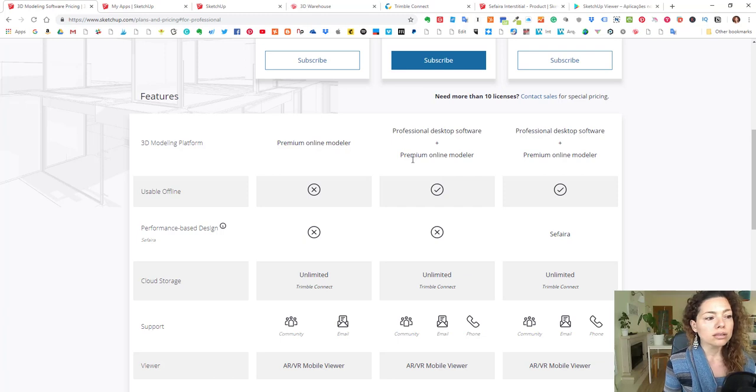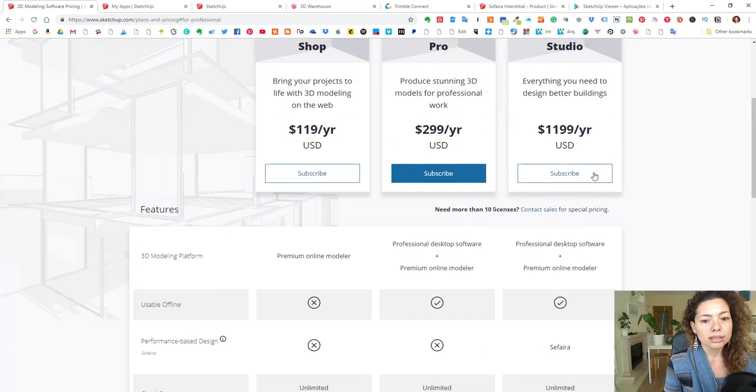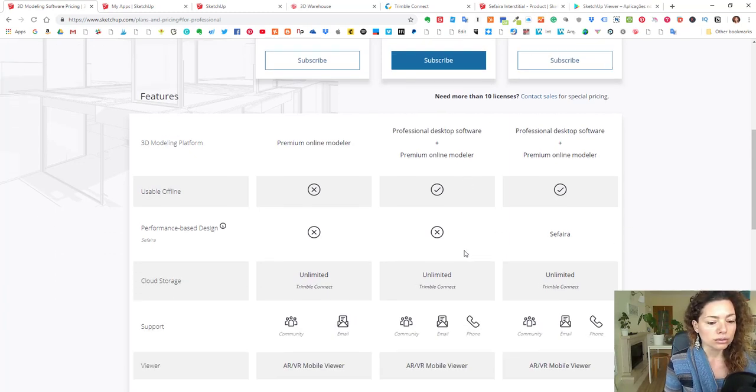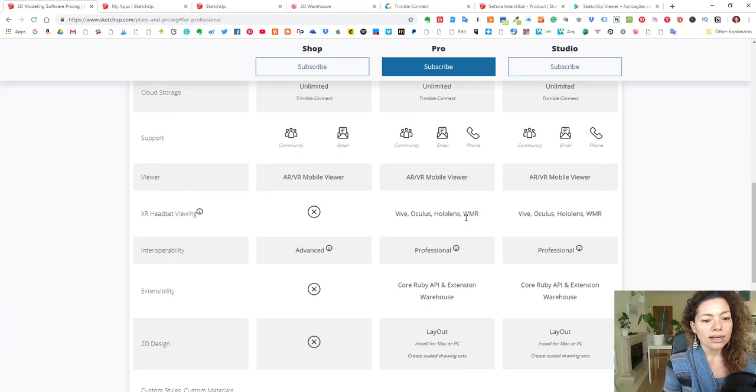So you have the features that are included, like usable offline. You see the main difference is the performance-based design that it doesn't have, but the price is a big difference. Of course, if you are an architecture firm, for Studio this price is okay to be able to have. Then community, email, phone, this is support, and AR, VR, mobile viewer. They are developing a lot of these visualizations for VR, for example, and this is really nice.